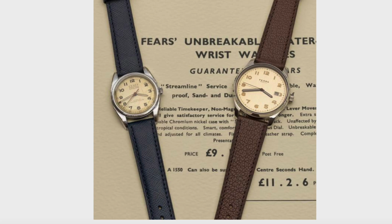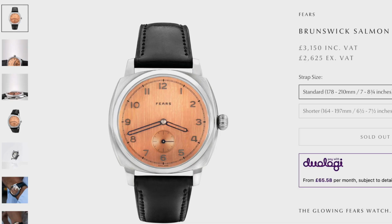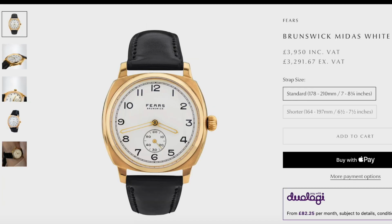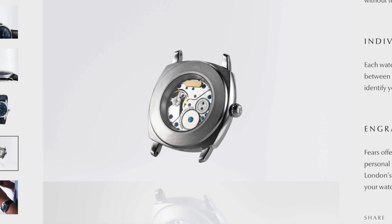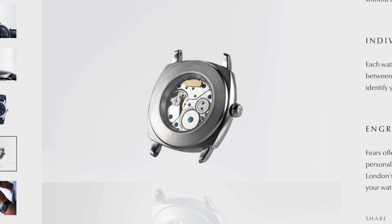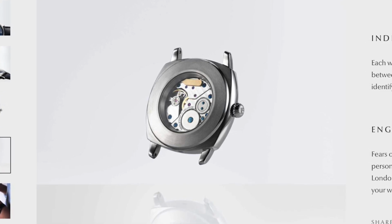They've offered a few of these reissues so far, such as the Redcliffe and the Redcliffe Streamline, which are some of my favourite. Although currently they only offer the Brunswick and Brunswick Midas on their website. The first one, the normal Brunswick, is a 38mm 316L stainless steel cushion case watch. It gets its power from an ETA 7001 hand winding time only movement with the small subseconds at 6.